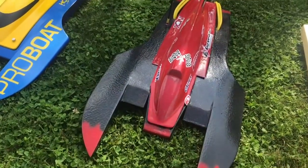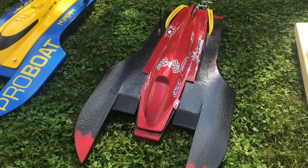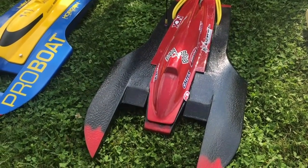This is a boat that I started building last October. This is obviously a 3-point hydro electric.